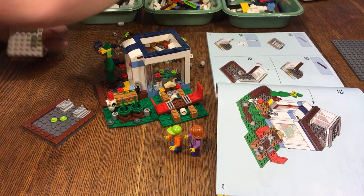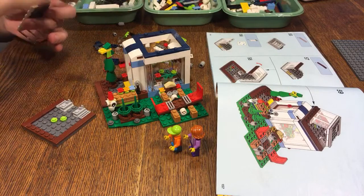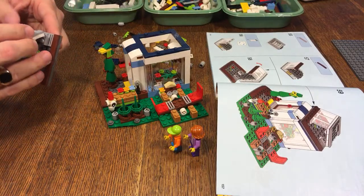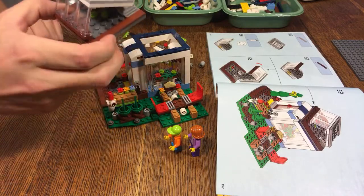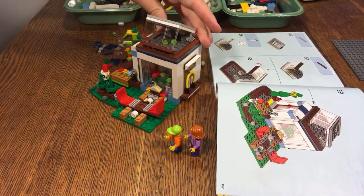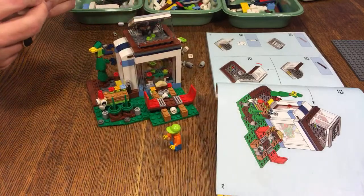When I'm done with this. Boop and boop. There, and this, very nice roof, and that goes on top here. So that's that build, actually, but I like it, and there's a seesaw. Maybe we put the two minifigures in there.